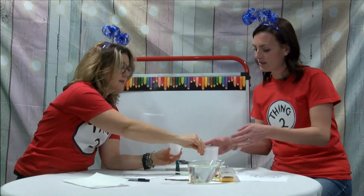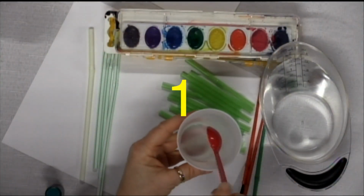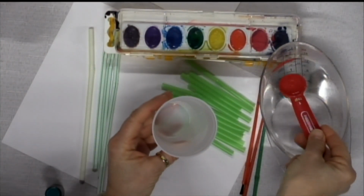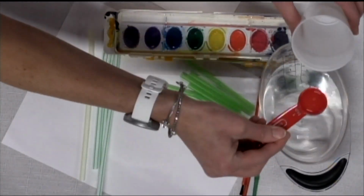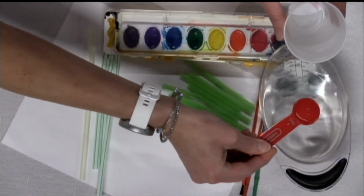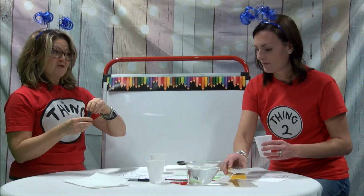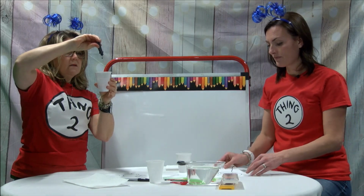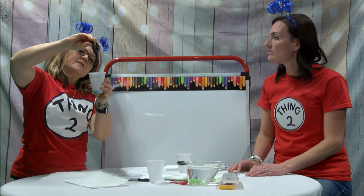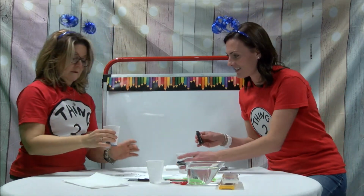I looked online and it said, let's use a cup, 3 to 4 teaspoons of water. So I've got some water, and we can count those out. 1, 2, 3, 4. Your turn. Ready? 1, 2, 3, 4. And then we're going to put in 8 or 9 drops of food coloring. But we'll see how bright it is. So 1, 2, 3, 4, 5, 6, 7, 8, 9. Oh, that's pretty bright. Well, it'll look good, I'm sure.